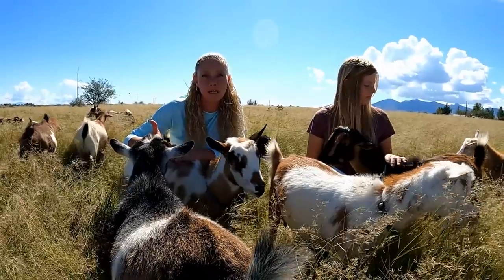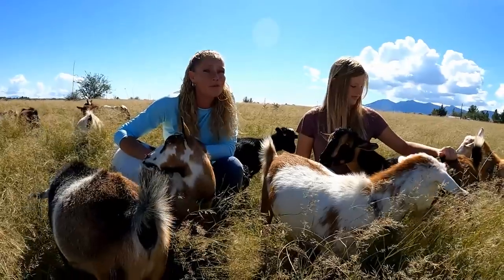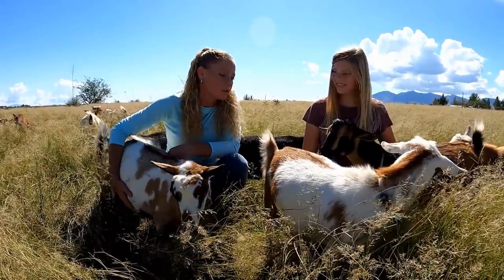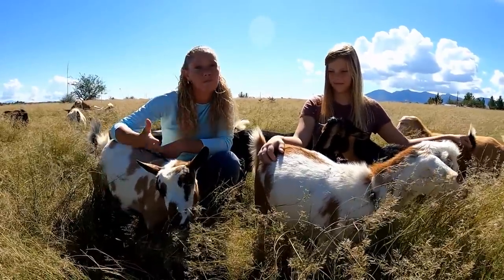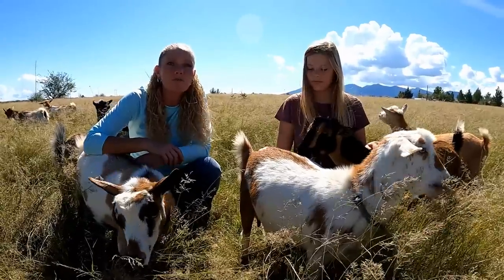And I know a lady in Florida that can only get peanut hay, and we don't have peanut hay here. So if you don't have access to alfalfa, there are other hays that are high in protein that you could feed your goats. So again, you're gonna have to check your local feed store and ask them what they feel is best to feed goats. So our feed store is pretty awesome and supplies some really, really top-notch food for us.